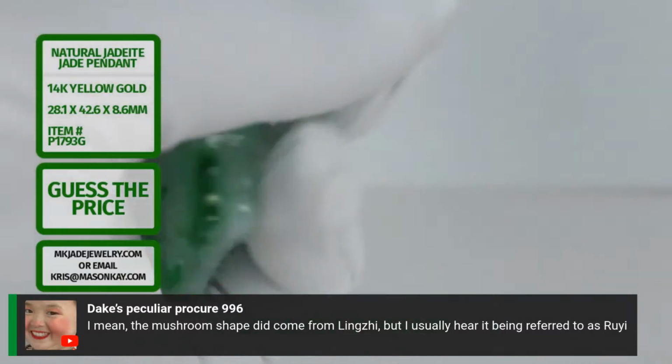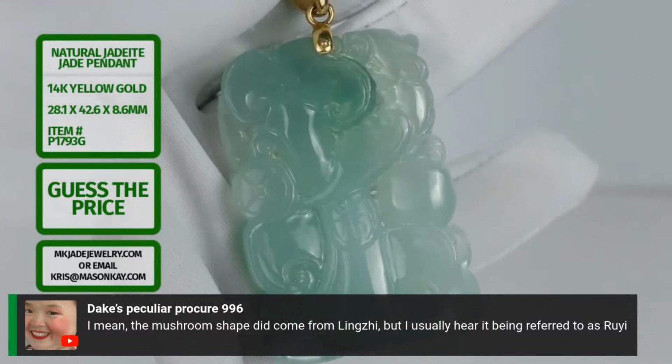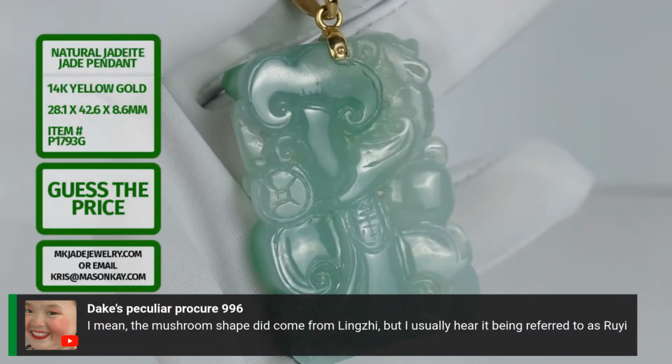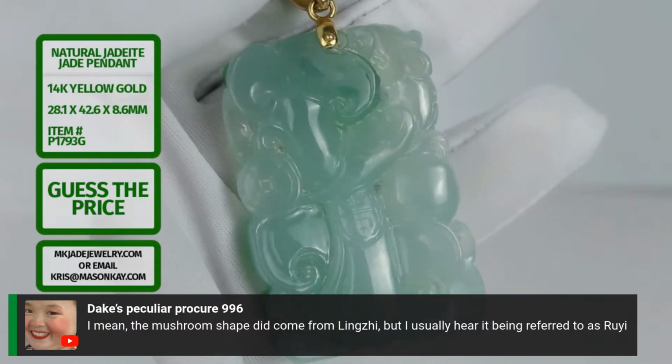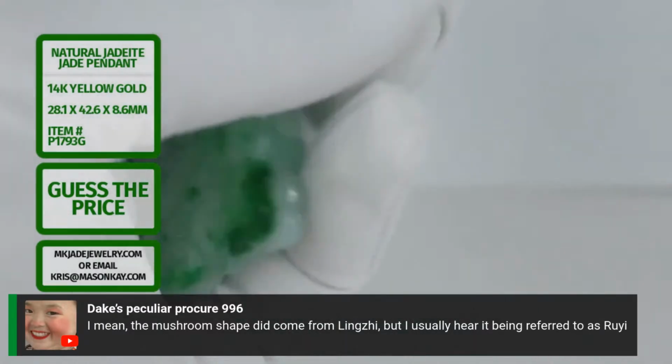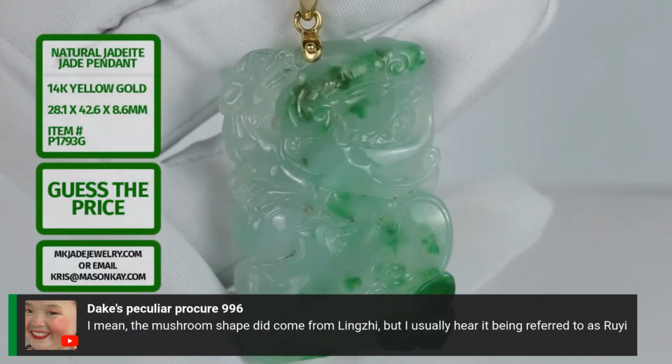So the Lingzi on this, I think it is a Ruyi. I think you're right, Dake. A Ruyi is a scepter, and often on the end of that scepter is the Lingzi symbol. So sometimes you'll see a carving, and if it's just the top, like just the mushroom, then it's probably just a Lingzi.